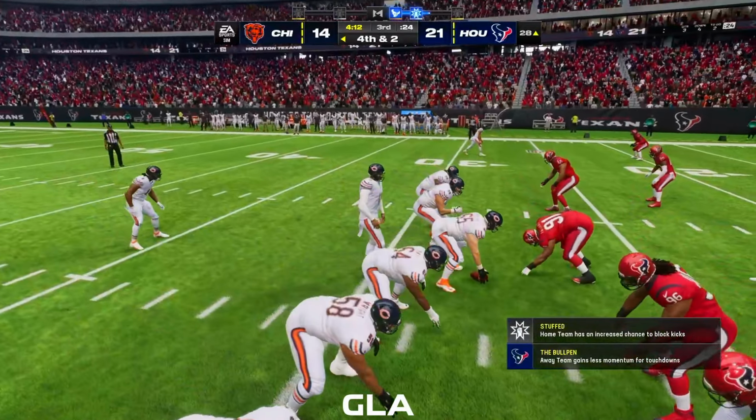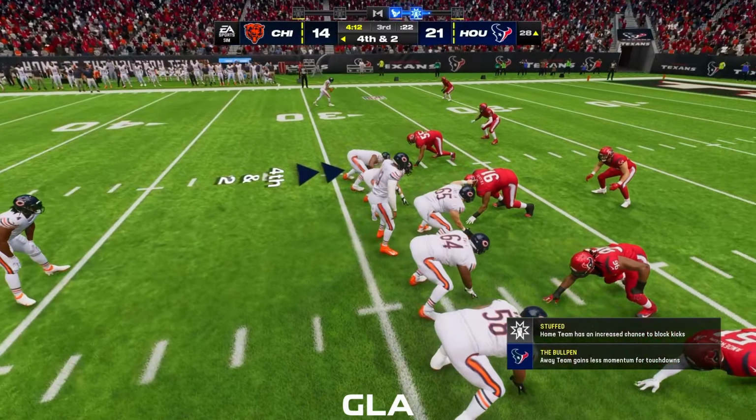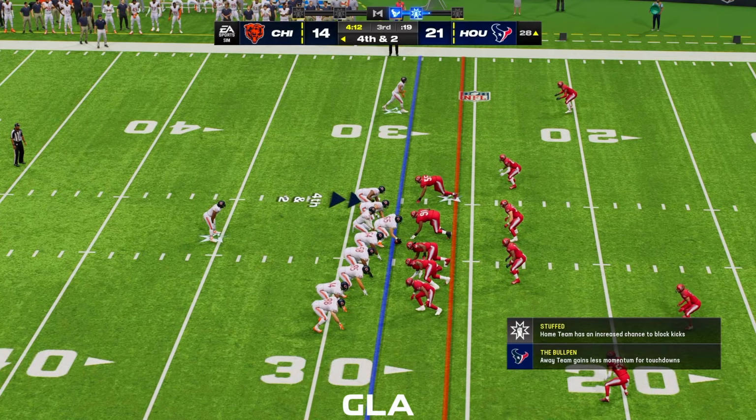They'll pass up a field goal attempt. It would have been a 45-yarder. Now they'll go for it on 4th.